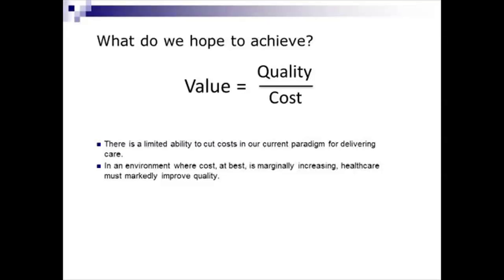Now, there's certainly a limited ability to cut costs in our current paradigm for delivering care. We seem to feel that we've done about all we can do to cut costs or eliminate waste here and there. So in an environment where cost at best is marginally increasing, healthcare must markedly improve quality to get value out of the system. So why does any of this matter?